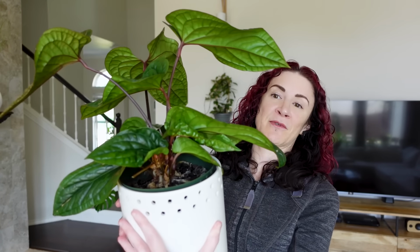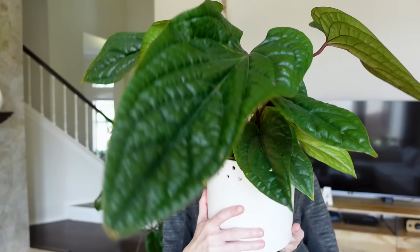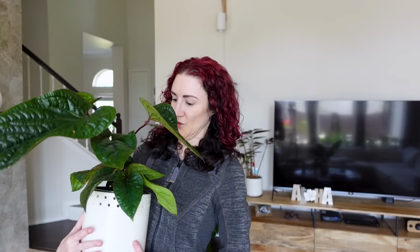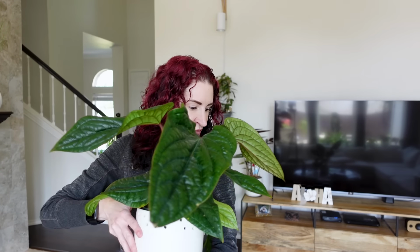I can also do a better job of rotating this to get it to stay a little bit more upright, but I am so happy to have this plant, you guys. It's so big, it is so beautiful. I love the texture on those leaves, and I am just super happy that it has acclimated well to my home without any special attention needed. Okay, let me set this one down.